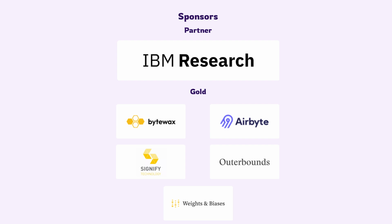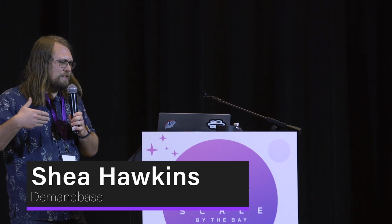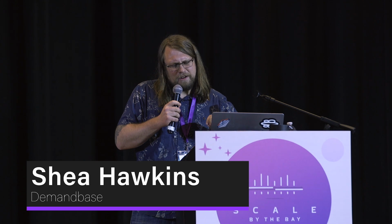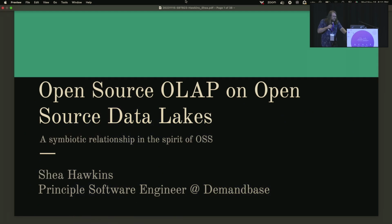So this is a series of observations about the way that two systems work synergistically with one another, in a way that can, honestly, complement the strengths and weaknesses of each other, and they're extremely effective ways to get data into the models. So this is open source OLAP on open source data lakes.